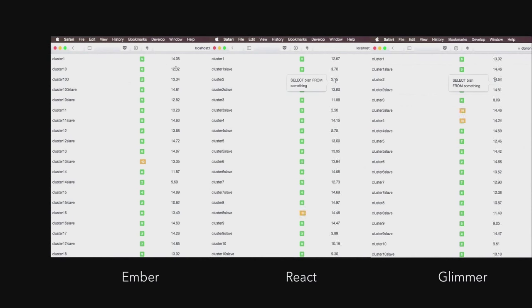So when we went to go build Glimmer, we knew we had to do two things. One, we had to have performance that could meet or exceed that of React, and we also knew that we had to do it in a backwards compatible way, because we would have been dealing with a riot if we had launched Glimmer and said everyone needs to rewrite their applications to take advantage of the speed.